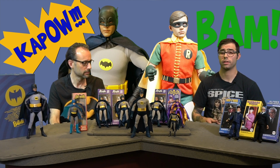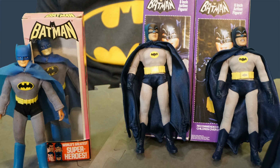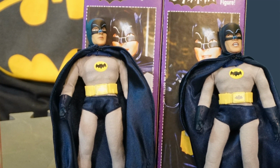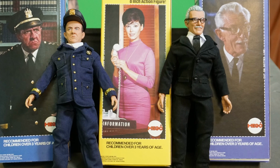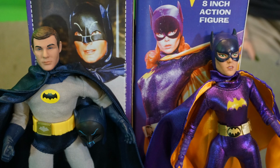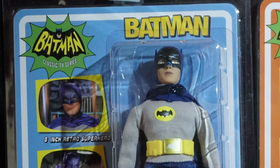And you also have Figures Toy Company, which is an online-based company that produced, I believe they're 8-inch. They're almost exactly like the Mego figure, but their likeness to the characters are spot on. The faces have a ton of detail. That's incredible. Costumes are really nice. I just want to state that they did come in a clamshell box. These boxes are available through them as well, but I think it's more of an after purchase. I don't think they are included.